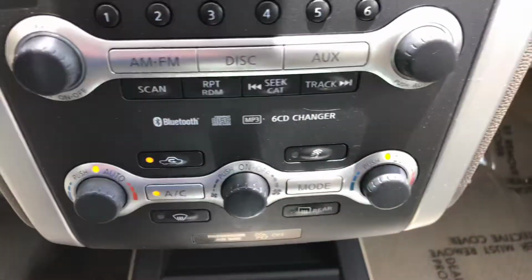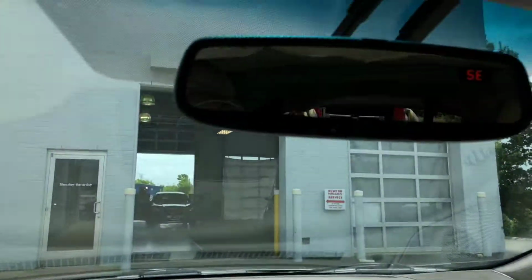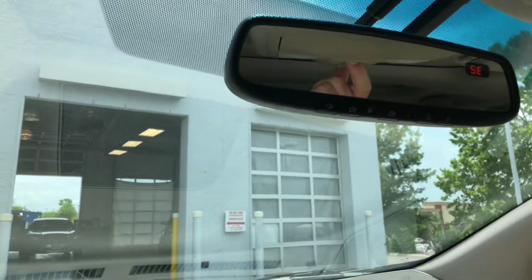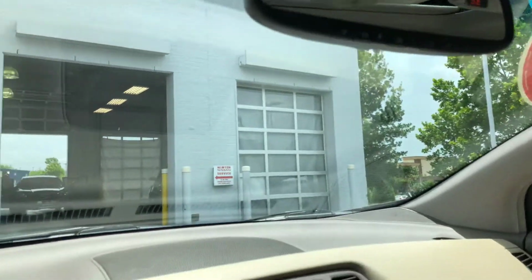Auto climate control, 6 CD changer. Auto dimming mirror with 3 different positions. You can program up to 3 garage doors with that. That is the HomeLink.